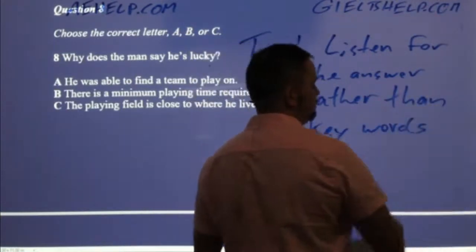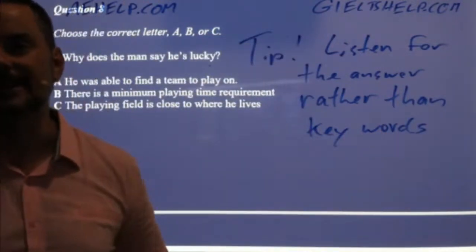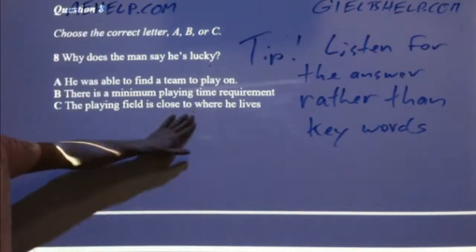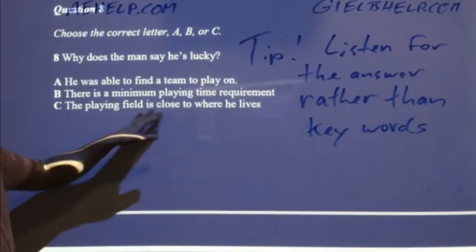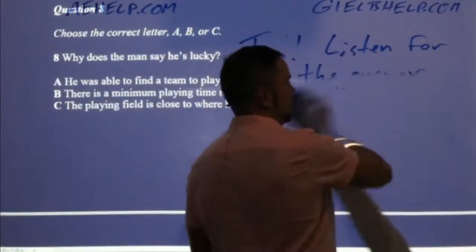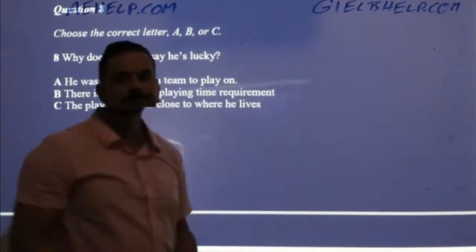Okay? Everybody clear on that? All right? It's more effective. Okay? Because sometimes there's no keywords. I live a couple blocks from where it is. There's nothing here in this sentence that the man says. You just understand it from the meaning. Okay? All right. That's my second tip there.